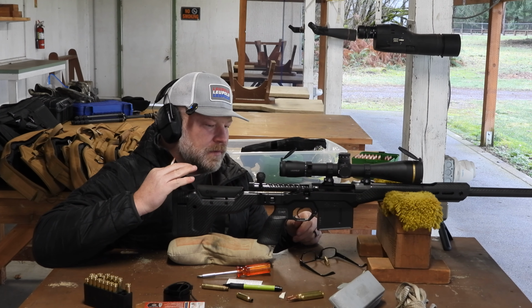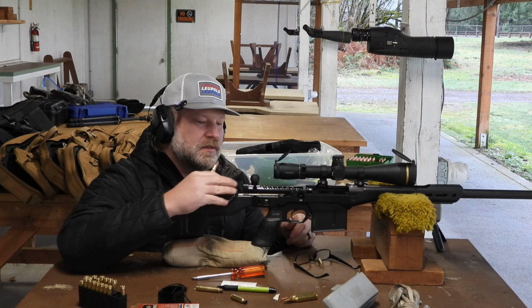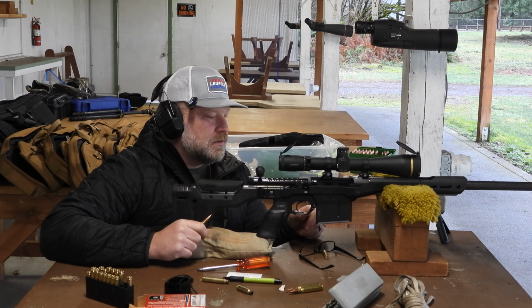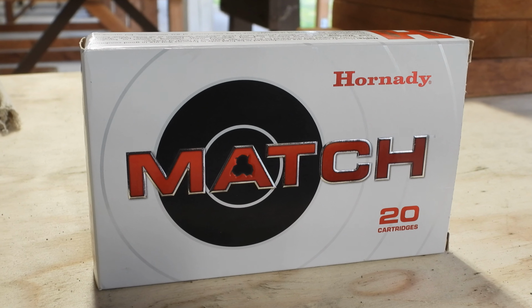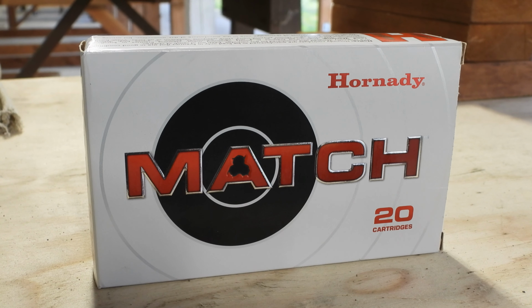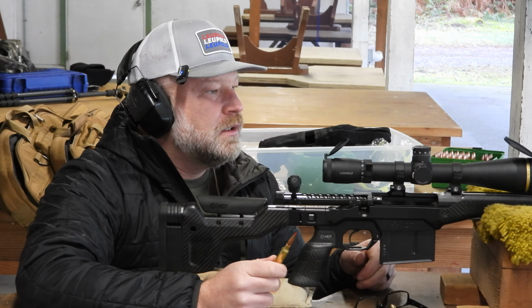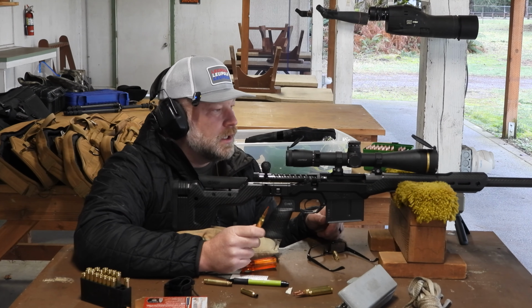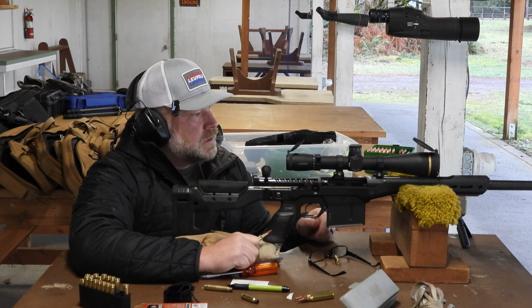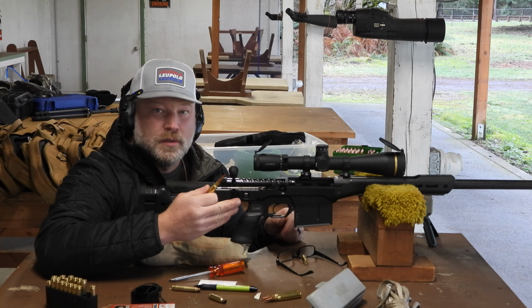So we have our MDT Hunter 26 chassis, American Rifle Co. Coup de Grace, the lightweight action, Timney trigger. We're running an MDT 300 PRC magazine as well. Doug's shooting the 225 match Hornadies right now. We have it topped with a Leupold VX6 HD. Doug's shooting the 4-24 by 52, and then we're running the Benchmark carbon fiber barrel blank, which is doing really well as far as when you shoot a bunch of rounds.